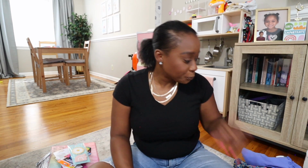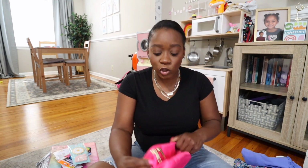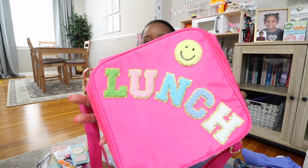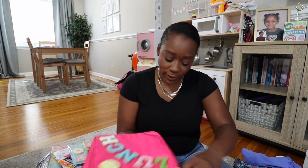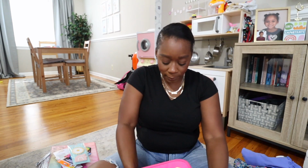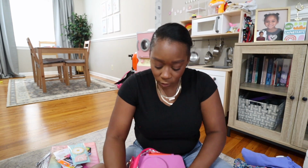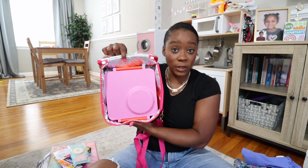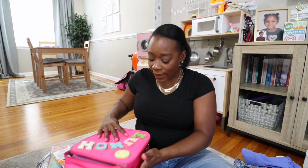I am as well. Also, we ended up getting her a new lunchbox. The one that she had just did not fit every single thing in, and we did struggle. The zipper even broke. So I saw this cute one on Amazon. It says lunch on it. So adorable. It fits the Ami box. It's insulated. So literally, the Ami box fits perfectly inside. So that is really, really nice.